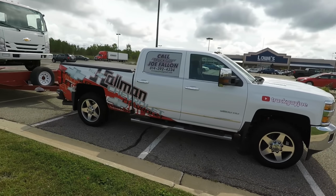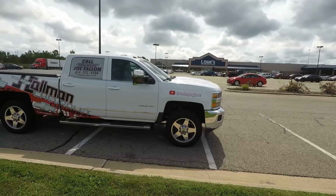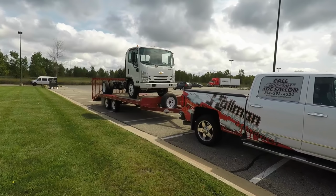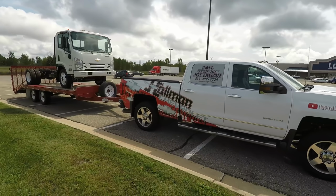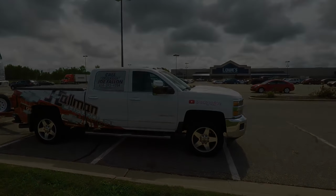The truck's about to roll 40,000 miles. It's gonna happen today on the trip home, but I just wanted to make a pit stop, always check things over, make sure things are tight. I'm only about 50 miles into the trip, but this is what I got going on today, hauling this 2018 low cab Ford back up the Erie to my customer.